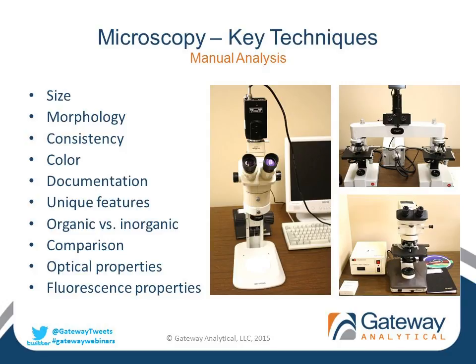So the first manual analysis technique that I'm going to discuss is microscopy. And we utilize many microscopes here at Gateway Analytical. We have stereo microscopes, polarized light microscopes, fluorescence microscopes, and comparison microscopes that we can use. And as you can see listed on this slide, there are many features and properties of a sample that can be observed by using microscopy.